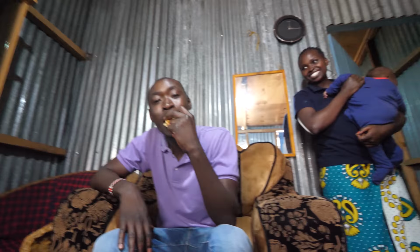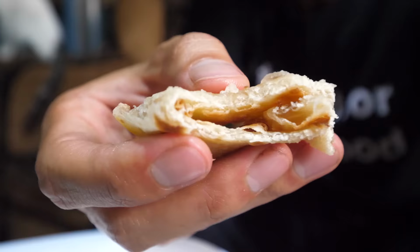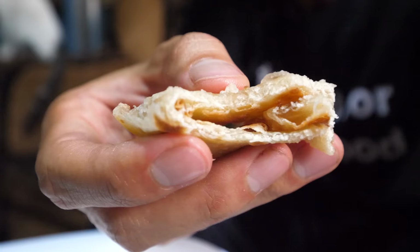Good stuff. You've been an expert on chapatis. What do you think? And congratulations on your baby. Thank you. He's so awesome. He's precious. Miss Anne just explained that there was a secret ingredient in her chapatis. I can only tell now that she mentioned it, but now I can taste it. There's a little bit of peanut butter in these chapatis, so you taste that nuttiness. And they are excellent.